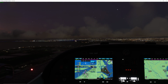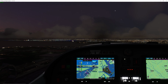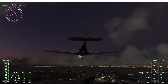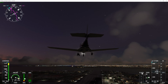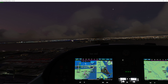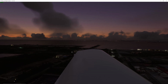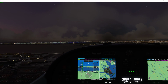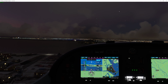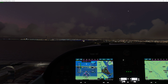We are coming up on final, still very low. So let's put the gear down, that should be safe. Okay, 3 greens, gear down and locked. Might put 5 degrees of flaps. It feels like I've got a bit of wind blowing me to the northwest. So I think I need to get a little bit of left rudder to compensate.